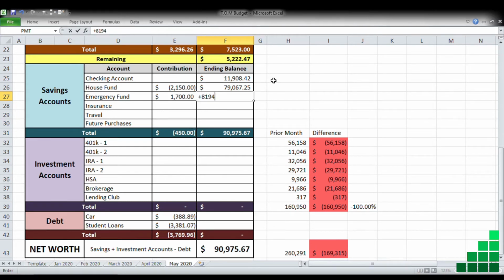For our emergency fund, we went ahead and used what was left over from that $5,000. So we put $1,700 into our emergency fund. And for this spreadsheet, I went ahead and combined the Treasury Direct account that I was tracking separately. So altogether, that's $9,894 in our emergency fund.